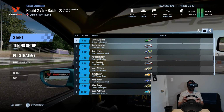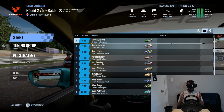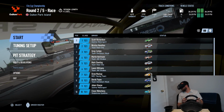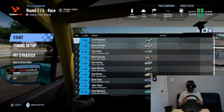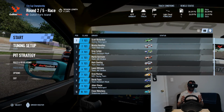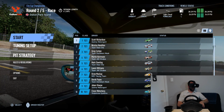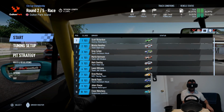It's a little bit of work, but once it's going, it works really well, and it adds a ton of immersion, because in that case, you can actually look out the window a little bit, and it's easier to look over and check your mirrors. But anyways, let's give this thing a go. I'm going to do my best to not finish dead last, but it's probably going to happen. I'm going to try to follow the pack as much as I can and make moves, or just crash. But we'll see how it goes. Let's fire it up.